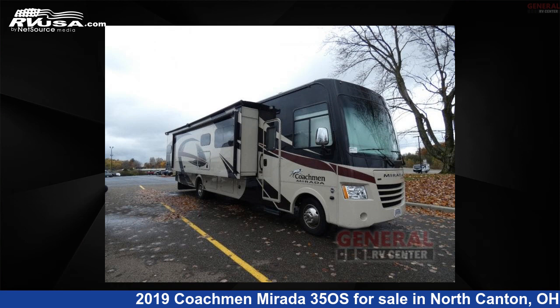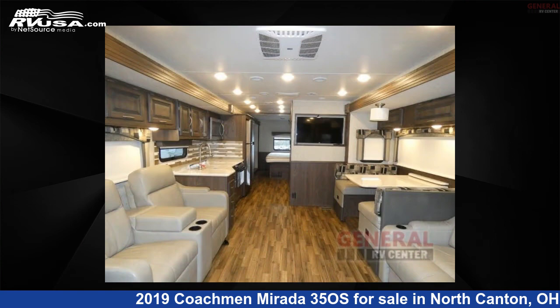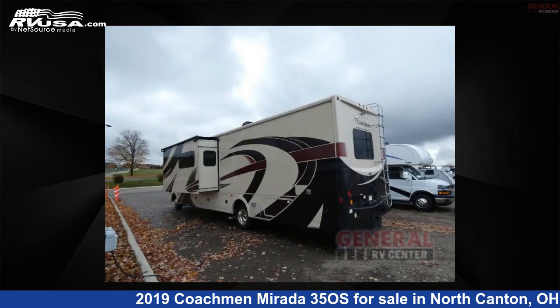This 2019 Coachmen Mirada 35OS is a Class A RV. It is located in North Canton, Ohio 44720 and is offered for sale by General RV Center.